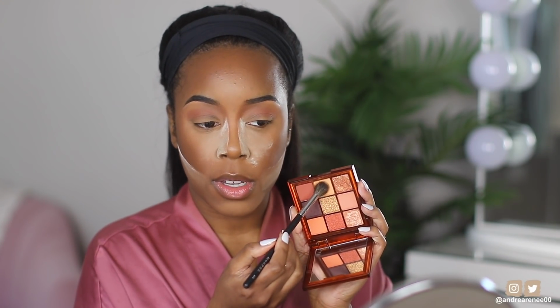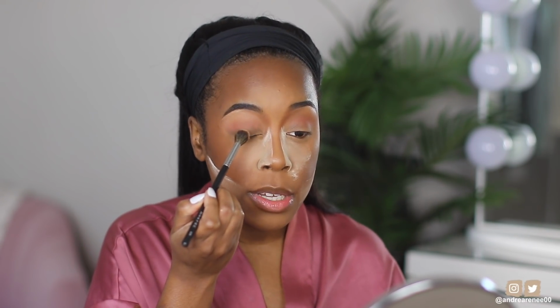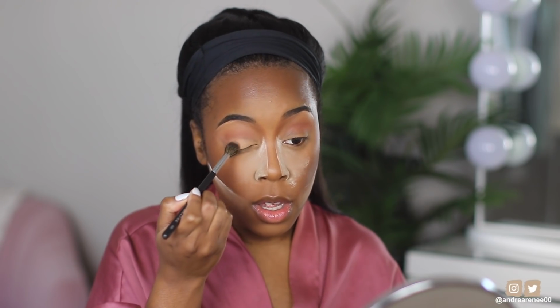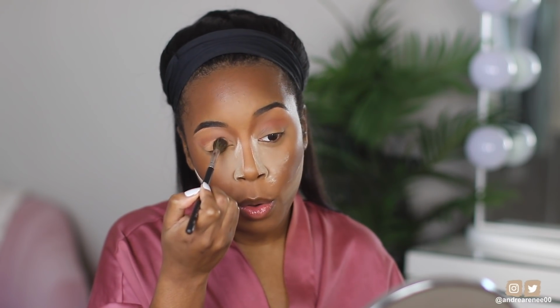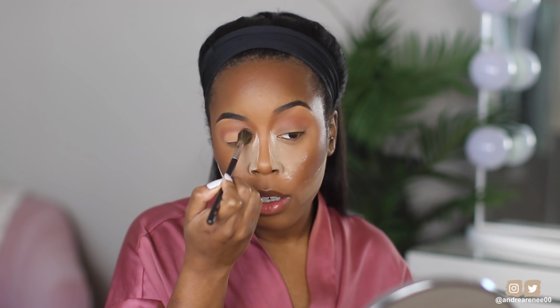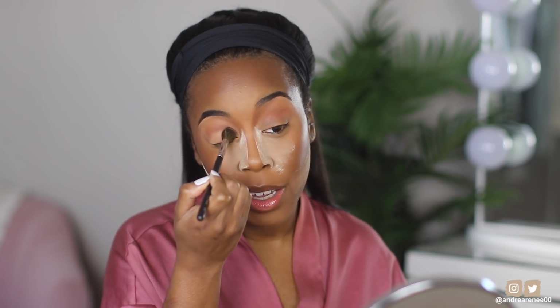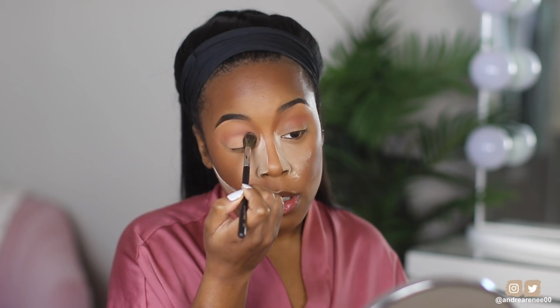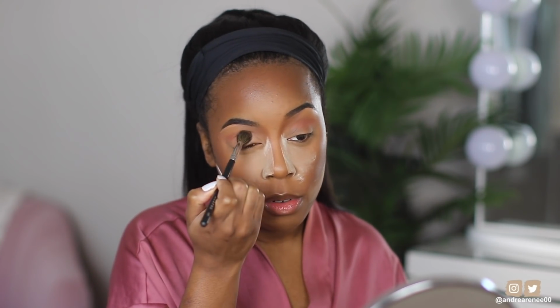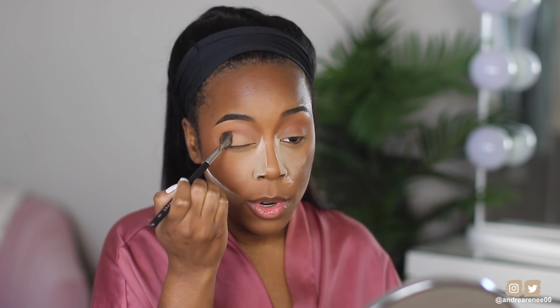So now I'm going in with this color. Just taking the brush, picking up a good amount because I'm really putting it all over the lid, tapping it on the lid like this. Now these colors will show up more bold if you wet your brush, but y'all know I like really soft, faded type of looks, or blended type of looks. Y'all know what I'm trying to say. But if you want the color to pop even more, just wet your brush.